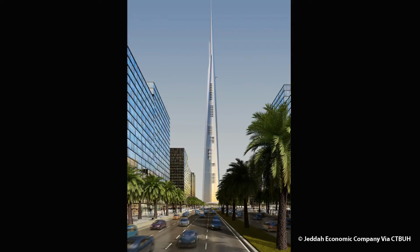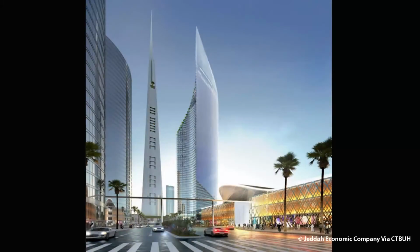So Jeddah Tower is the anchor of the city, and around it we have a full-fledged city with all of the components, from residential to offices, hotels, leisure, entertainment, retail, government offices, and social amenities. Why anchor a city with a mega tall building like the Jeddah Tower? Well, this is a project to the size of the kingdom, to the greatness of the kingdom, Saudi Arabia.